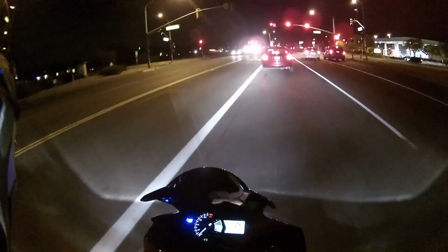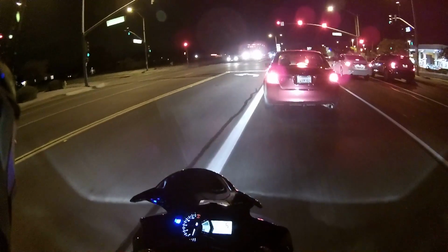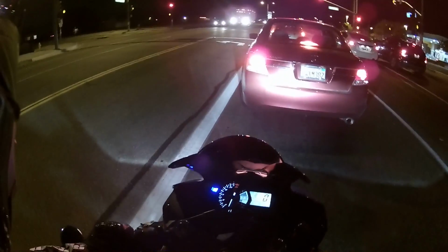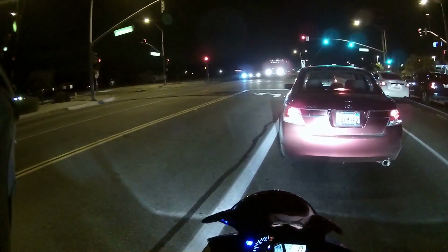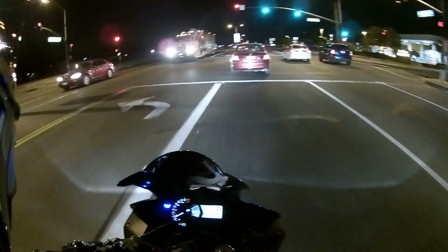I could probably do them myself. That's probably not a huge deal for me to do. But at the same time, if I can pay someone a couple extra dollars to do it for me so I don't have to, I might just do that as well. So we'll see what happens. But I do know I need to get some brighter lights on here as soon as possible.